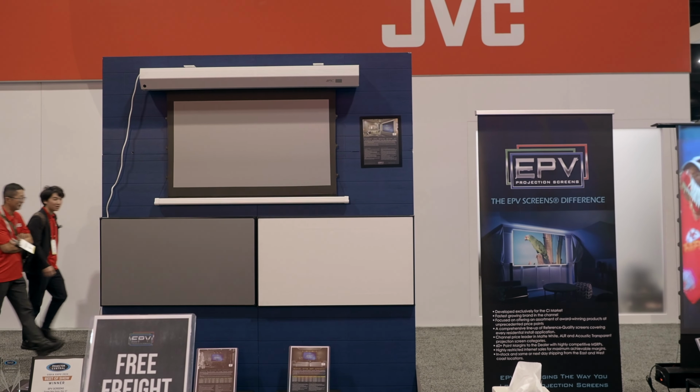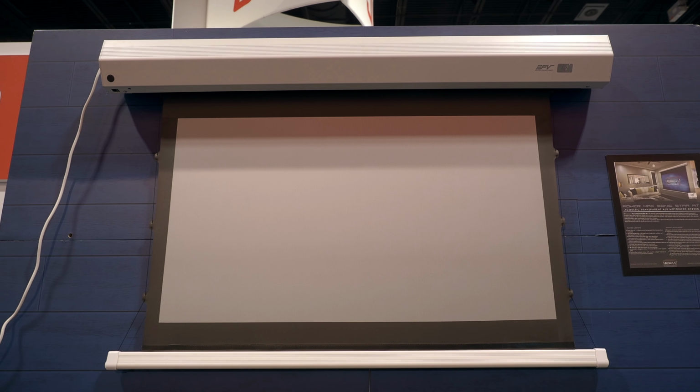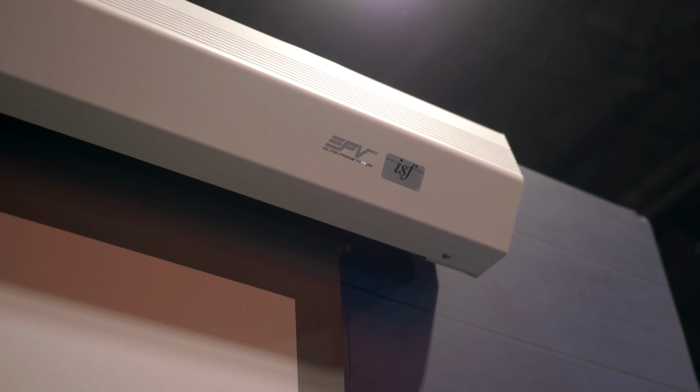So I'm at EPV Screens, which is the professional division of Elite Screens, and we're here with one of our Projector Central Best of Show award winners. This is the PowerMax Sonic Star AT screen. This is a motorized version of the Sonic Star AT Infinity screen fixed frame that was introduced last year and awarded last year. It's a 1.0 gain angular reflective ALR material, 0.55 millimeter perf, ISF certified, suitable for both wall or ceiling mount.